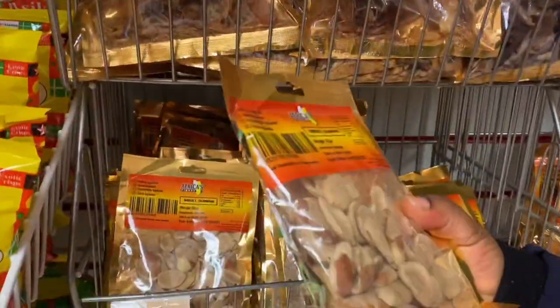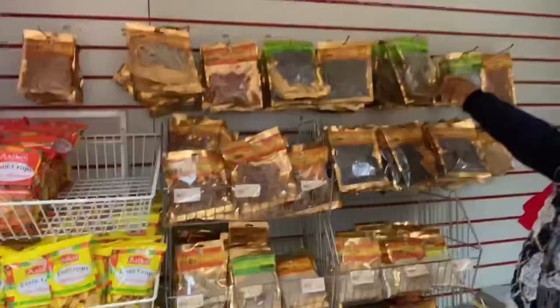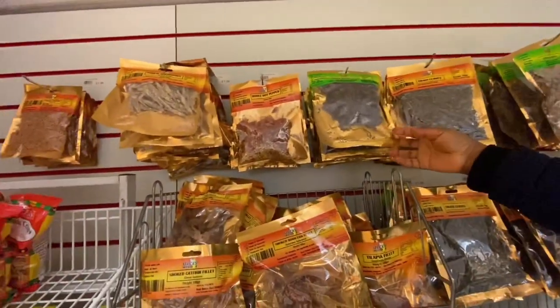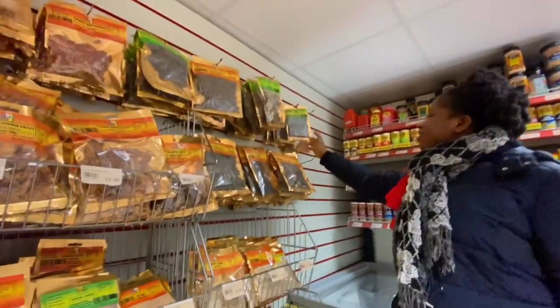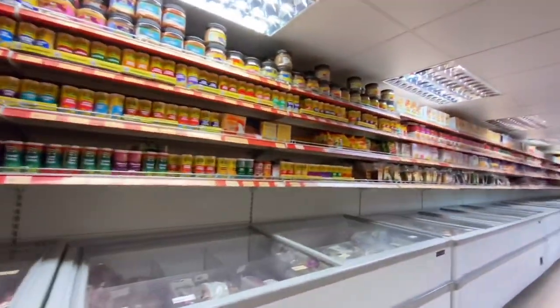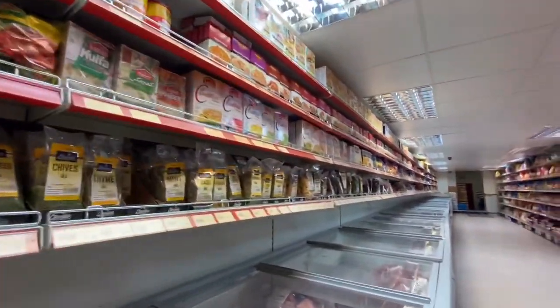Ogbono. Dried fish. And utazili. Wow. Efirin. Dried efirin. It's like this part of the store is actually mainly for African foods. It's really making sense, as in it's making sense.